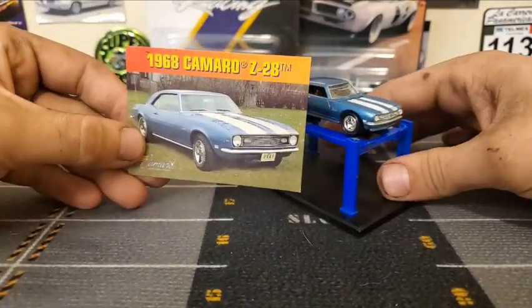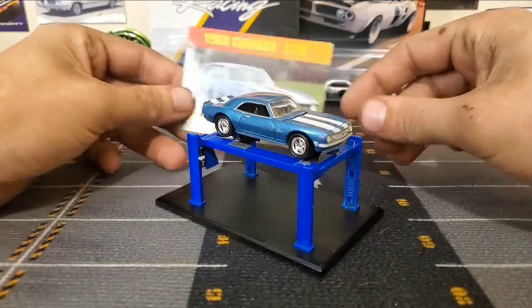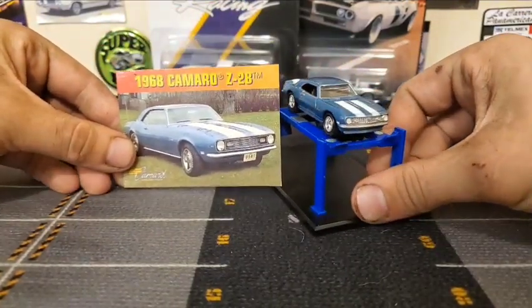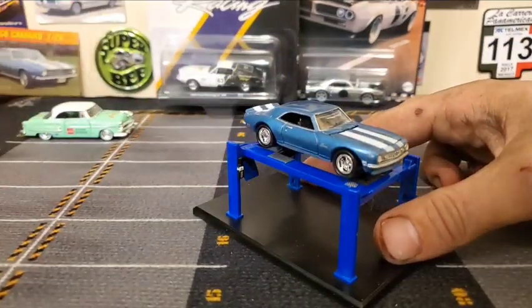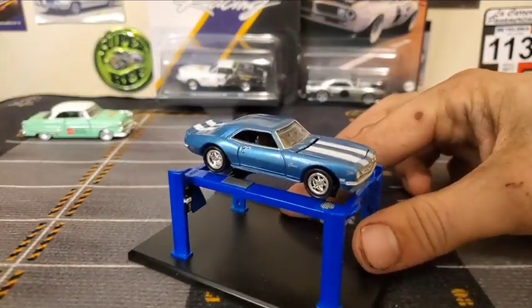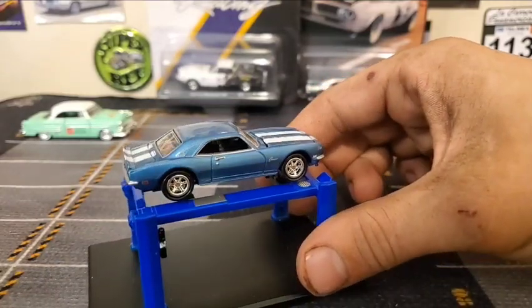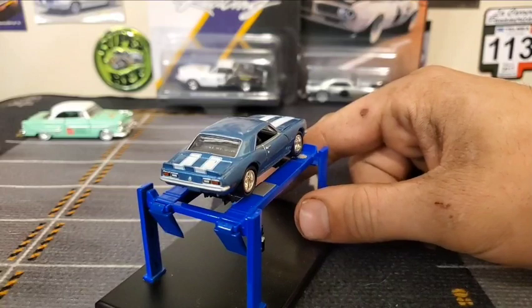I think they did a pretty good job there. Looks pretty real. But yeah, that looks pretty good. So this will probably get taped to the wall or something. And I'll take one more good look at our little Camaro here. Definitely one of my new favorite Camaros.